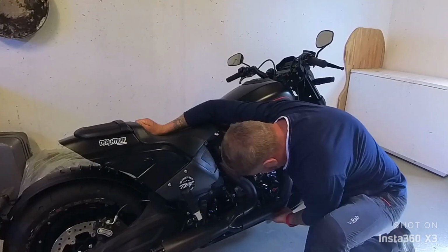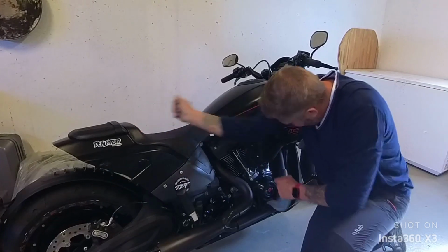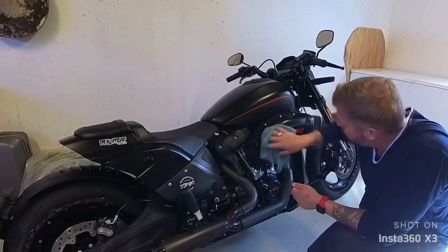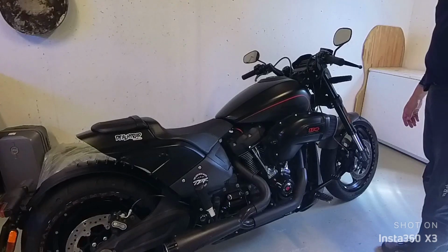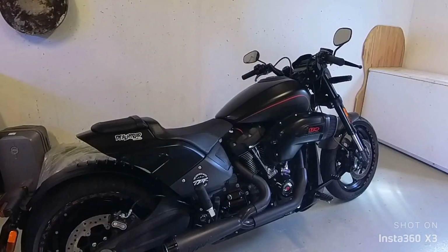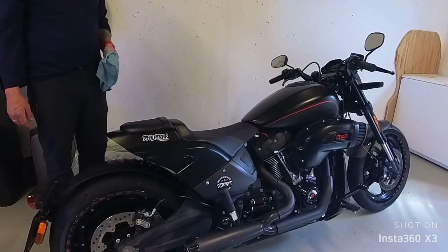I think I've tuned it properly now. Somehow it doesn't bang very much anymore. It seems like it's running lean. I had the Screaming Eagle 2-in-1 pipe that came with the bike. And that was nice also, but it was just too quiet.